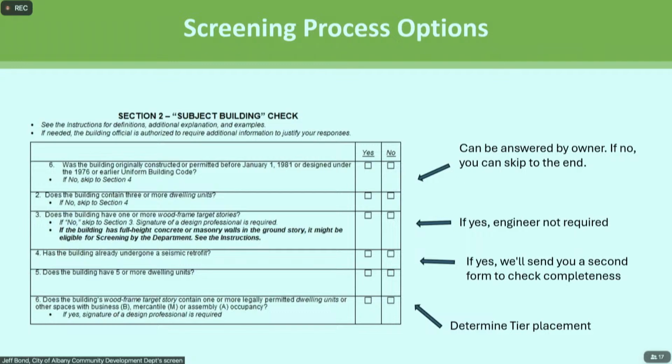So on the left here, you can see the meatiest part of our screening form with all the questions that you have to figure out answers to. The first 2 questions are the simpler ones related to whether or not your building is a subject building. So whether it was constructed or permitted before 1981, and whether it contains 3 or more dwelling units. Those are questions that a building owner probably has the answer to. And if the answer to either of those is no, then your building's going to be exempt. So you could mark no on one of those questions and then just skip down to the very bottom of the form and sign.